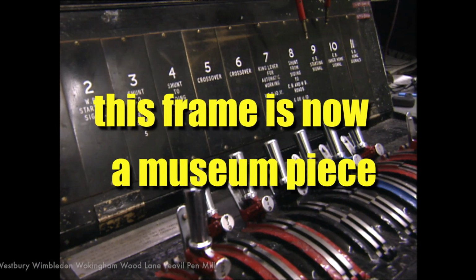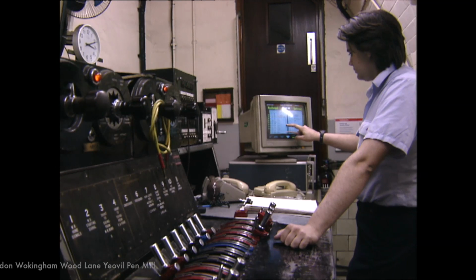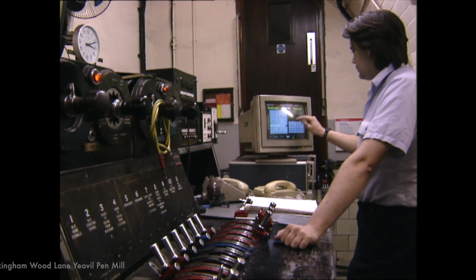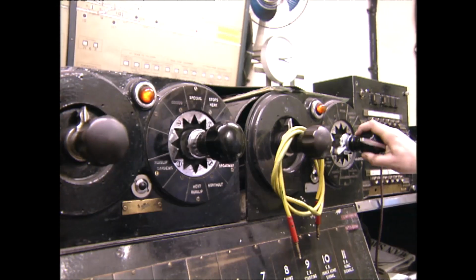This typical Westinghouse miniature frame, which replaced the original 17-lever pneumatic one, is now a museum piece under restoration at London Underground's Acton Depot. But here we can actually see it in action.